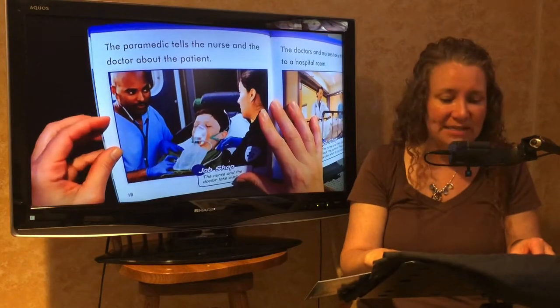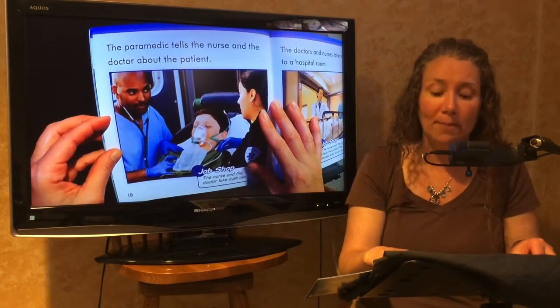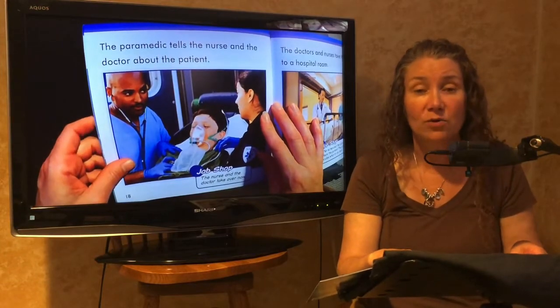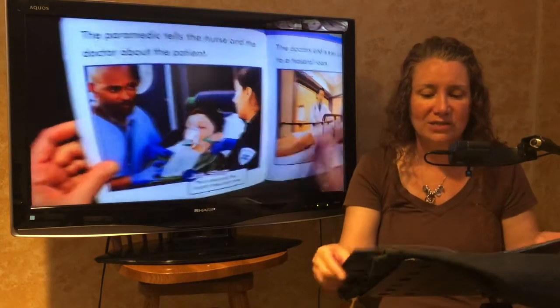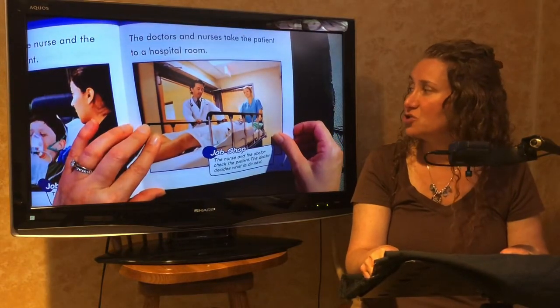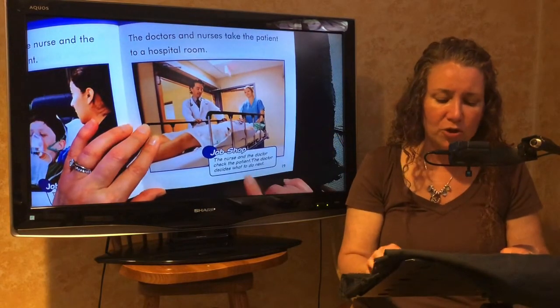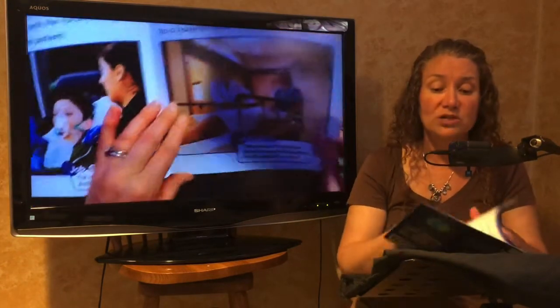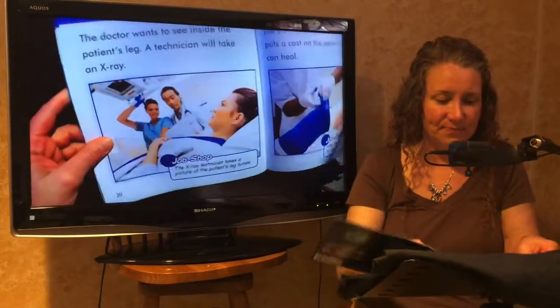The paramedic tells the nurse and the doctor about the patient. The nurse and the doctor take over now. So now they're making the rescue. The doctors and nurses take the patient to a hospital room. The nurse and the doctor check the patient. The doctor decides what to do next.